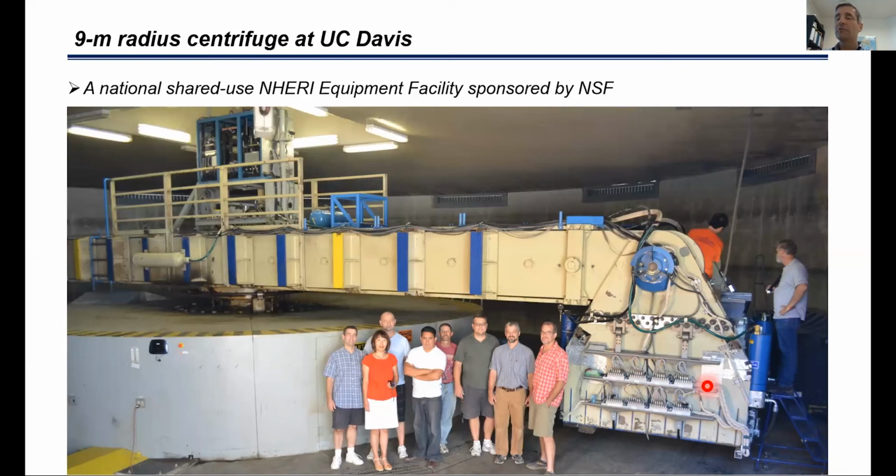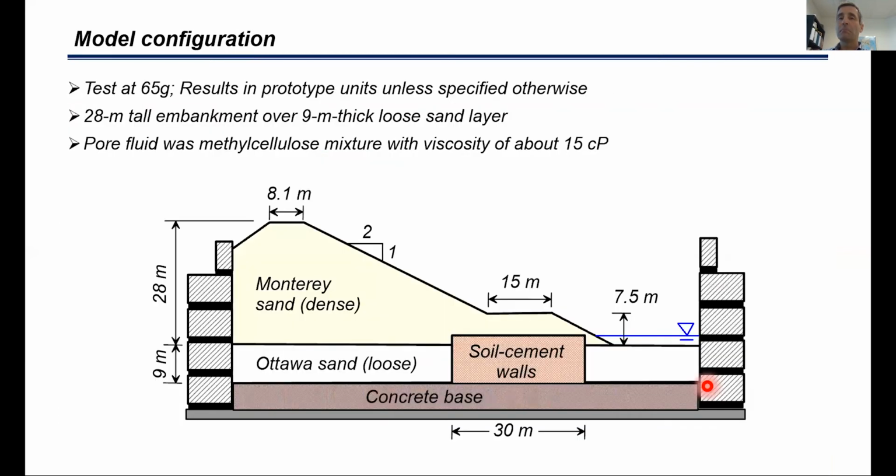So that's our centrifuge. We also have a 1 meter radius one, but the test I'm showing you comes on this one. The container is about 2 meters long. We're going to be doing this test at 65 Gs, and I'm going to present everything in prototype units so that it's a little bit more relatable to field conditions. What that does is it turns the embankment into about 28 meters high, which is very comparable to those projects I was describing, over about a 9 meter thick layer of loose Ottawa sand.